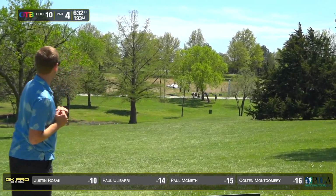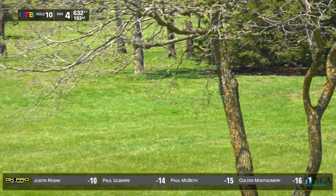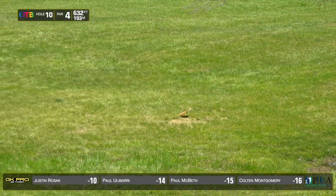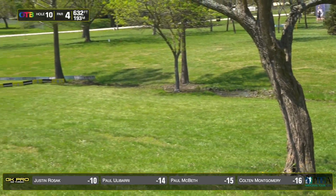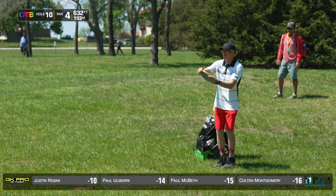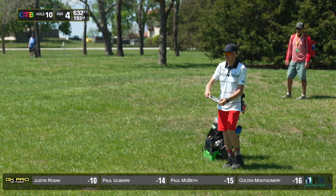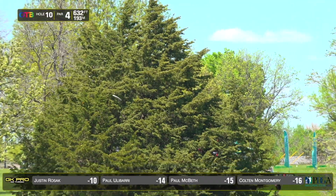Ooh, I like this. That is a great looking shot. Hyzer out of the hand. Nice angle control there from Justin. That's exactly what he was looking for. Totally. Maybe just a little bit shy of where McBeth is at, but that is fantastic. And this, the shortest drive, let's see what they're looking at. Spike hyzer putter.